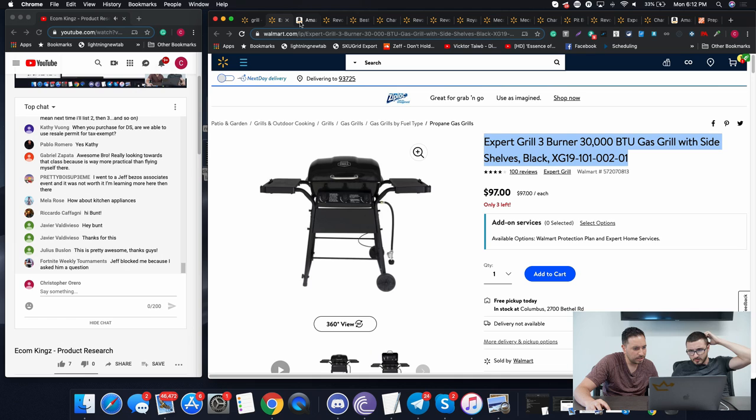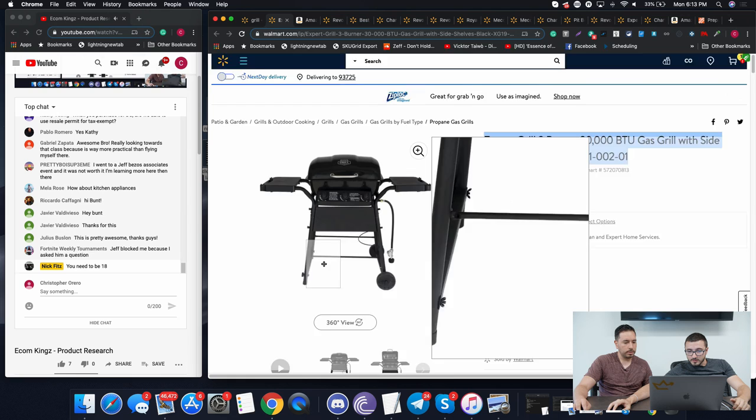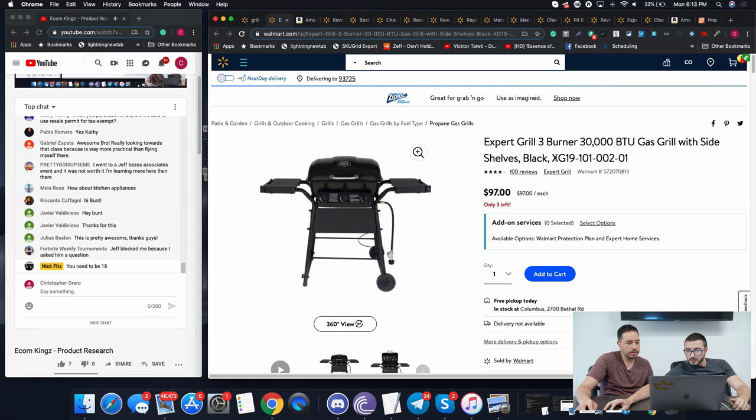Okay, so Andres found an item here. It's $97, and it's the Backyard Master Grill. What I usually do here, guys, is look and see if I can find something in here that matches the actual item. So, Expert Grill. Oh, look, go up. It says XG19. Let's see if we can find that on Amazon. I'll usually just copy this and search for it here.